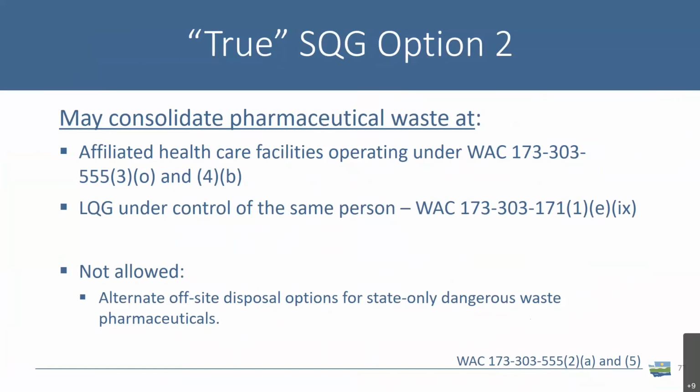As another option, SQGs can consolidate to a large quantity generator that is under the control of the same person as described in WAC 173-303-171(1)(e)(ix). If that healthcare facility is an LQG and has notified Ecology they are receiving dangerous waste for consolidation, the consolidated dangerous waste is not subject to full LQG requirements until it is shipped to the LQG facility. But option 2 does not allow for true SQGs to use state-only alternate disposal options under 555-10.